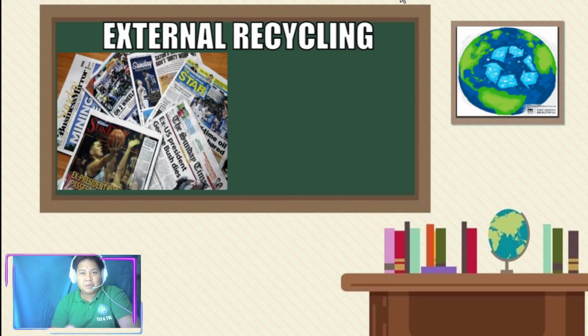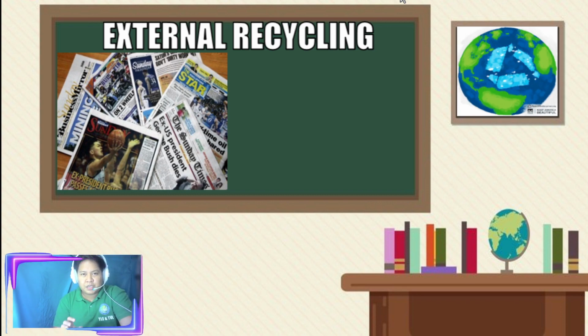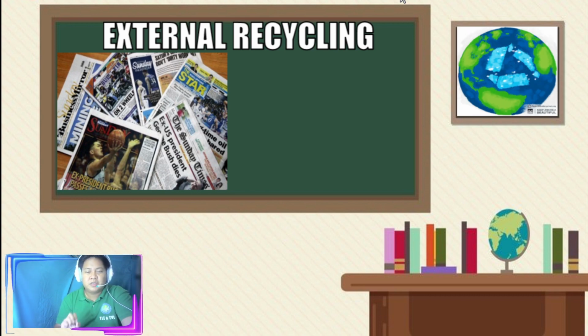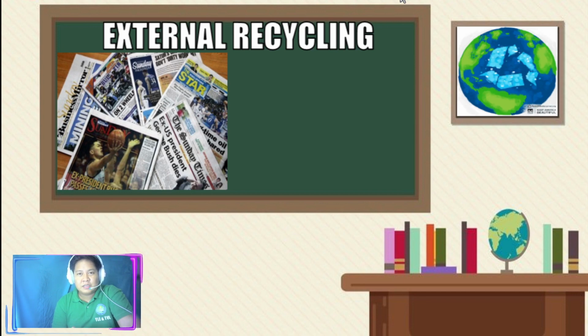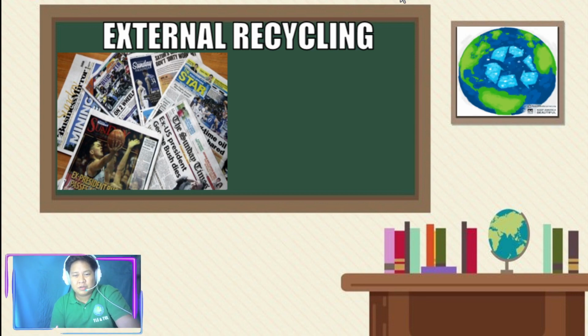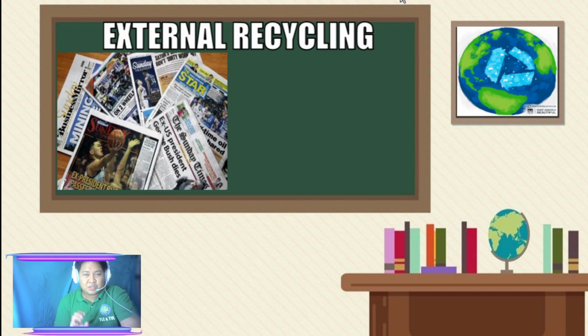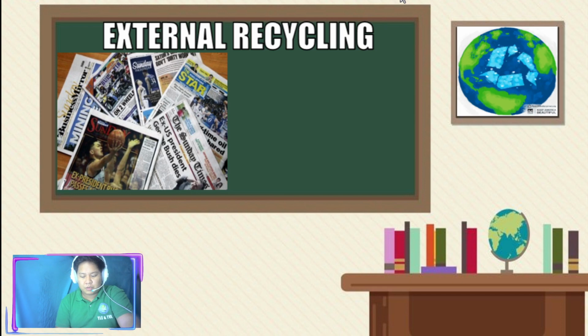Sino bang gumagamit ng newspaper? Siyempre, tayo. Once na outdated na siya, okay? Or naluma na, kung hindi newspapers either, other paper products such as magazines, such as old papers, bond papers, old projects na pinasa through school na binalik kasi na-checkan na at na-record na, yun ay pwede na nating considered as a recycled product. So instead na maging waste pa siya, gagamitin natin yung concept ng external recycling, which is ipo-produce natin siya into another product. Okay?